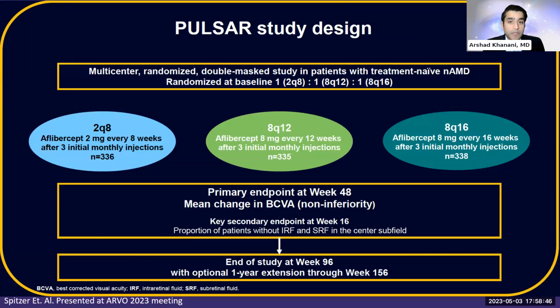So now let's look at the PULSAR study. This is a study looking at patients with neovascular AMD. These are naive patients. Again, just like PHOTON, it's a large global randomized study. And here patients receive 2 milligram aflibercept per label after the loading doses. So 3 loading doses and then every 8 weeks, compared to every 12 weeks or 16 weeks with the 8 milligram.